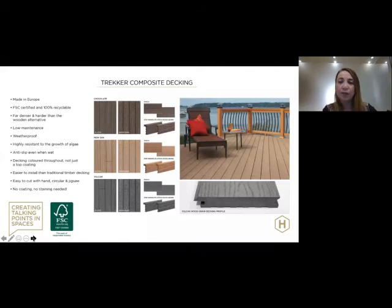Something that's quite new to our collection, we typically focused on interior products, but we've just introduced what we call Trekker composite decking. So here we have a European-made product. It's made of wood and plastic. They are recycled and can be recycled after finishing with it. So we're sort of proud to bring this range out. As you see, you've got 3 different colours, 2 different finishes, a wood grain and a fluted sort of texture.